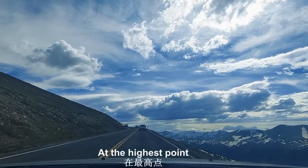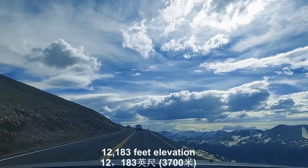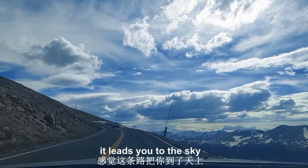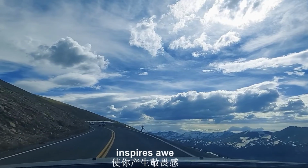At the highest point, 12,183 feet elevation, it leads you to the sky, inspires awe.